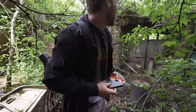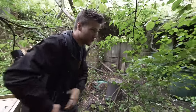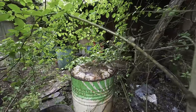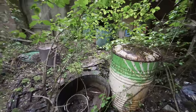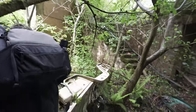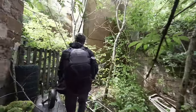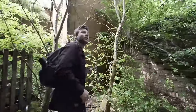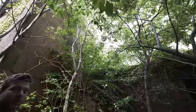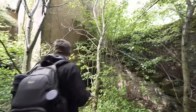Okay. Good. We're now here outside in the overgrown courtyard of the place. You can see nobody has been here for a very long time. Oh my god, there's trees growing everywhere. I think this used to all be clean when they still lived here. Yeah, most likely.